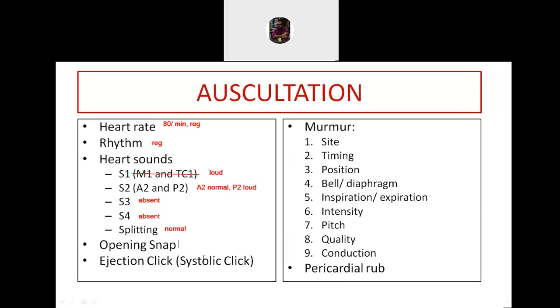Now comes a very important finding called the opening snap. So what exactly is the opening snap? I told you that the commonest cause of mitral stenosis is fibrosis and calcification of the valve due to rheumatic fever. So imagine you have a door and the door is rusted. When you push that door open, it opens with a snapping sound like nyach. There will be a sound like this.